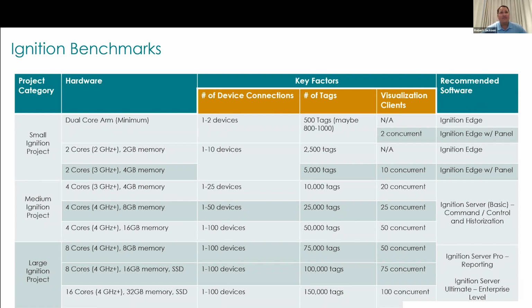Okay, so again, the key factors to consider are highlighted here in yellow: the number of device connections, the number of tags, and the visualization clients. Then the benchmarks are divided into 3 categories or 3 project types: a small Ignition project, a medium Ignition project, and a large one to keep it simple. So let's just start on the first row.